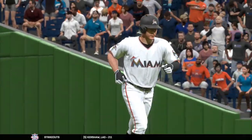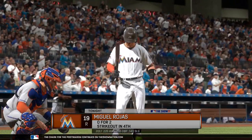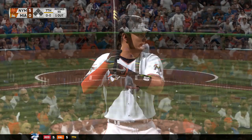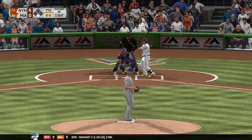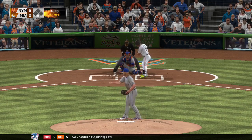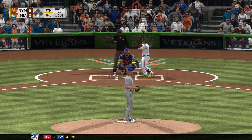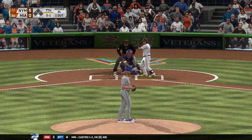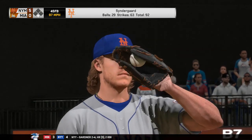Now batting, the shortstop, Miguel Rojas. Digging in once again, Miguel Rojas. 0-2 on his line thus far. And that's in there for strike one. The windup and the 0-1. A fastball that finds the outside corner.